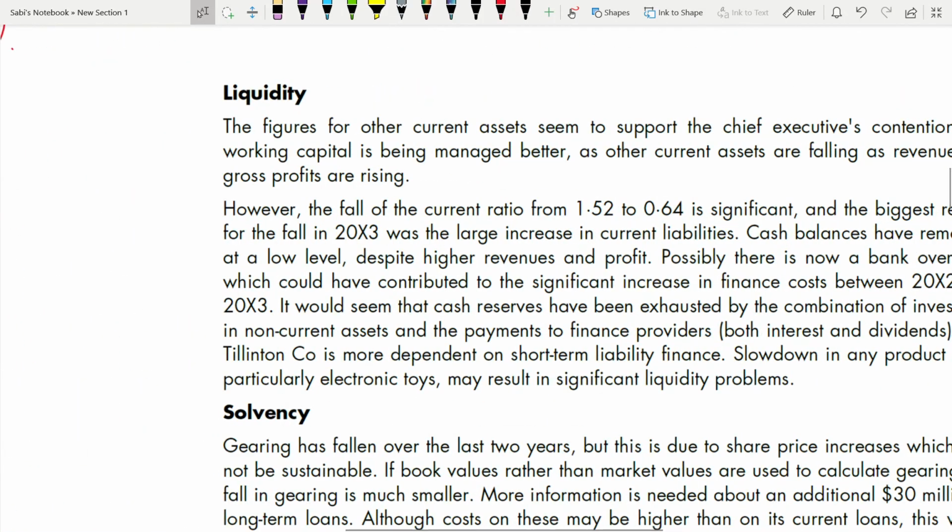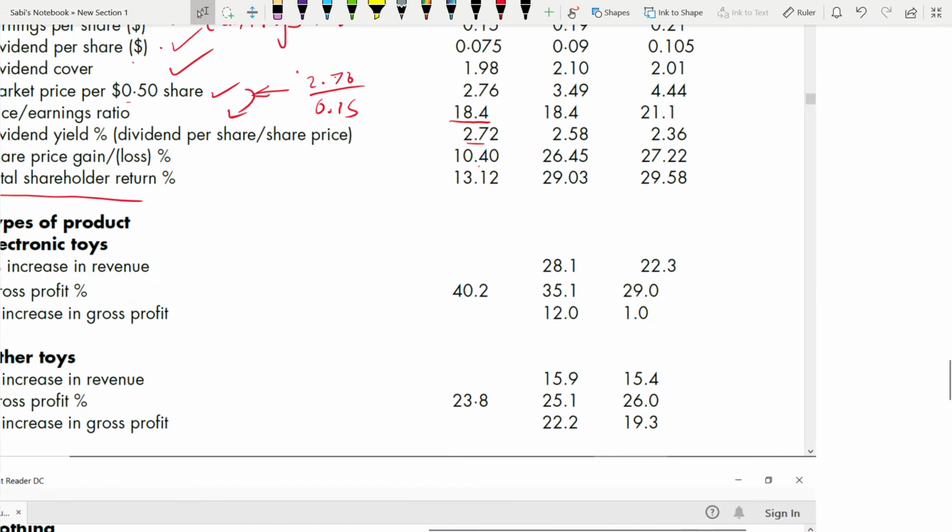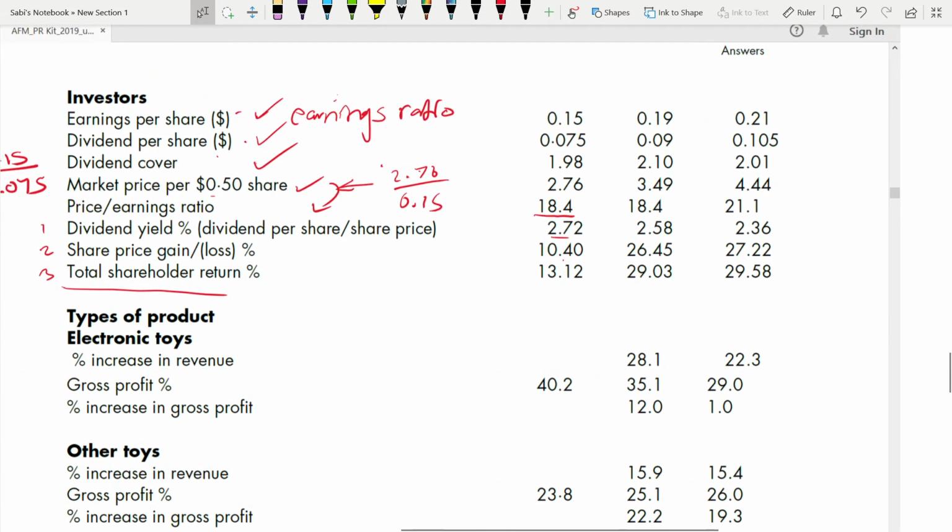Likewise, for the other years also you can do. So it increased by 10.4, that's why it's positive. So you just add, and you're getting the total shareholder return also 10.4, right? So this is also done, this is also done, this is also done.